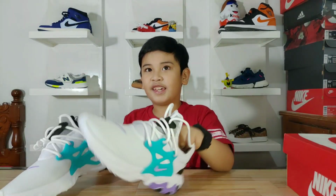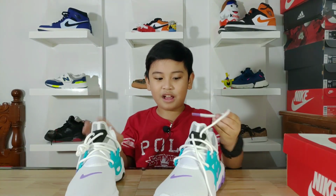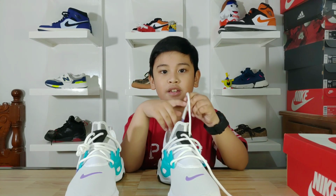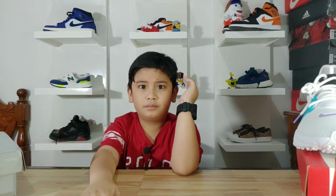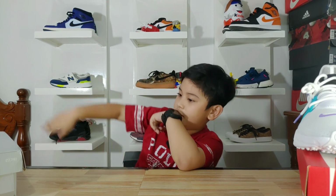Sa Boost, ito na lang guys bilhin nyo kasi ito guys super lambot at masarap pang lakad at nakasale ito sa mga ibang outlets kaya sa Subic and Nike and Lex. Ayos! Alright guys, on to the next box.